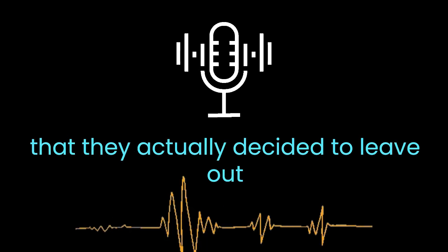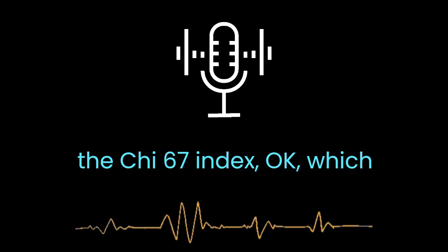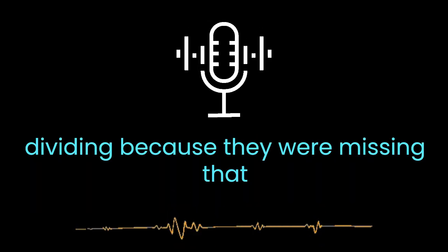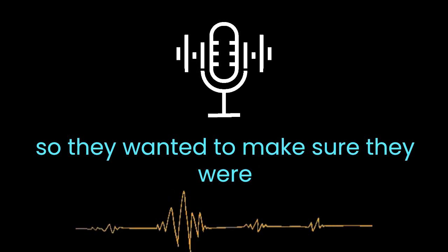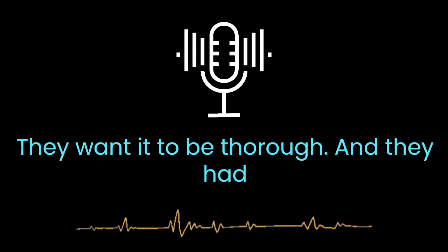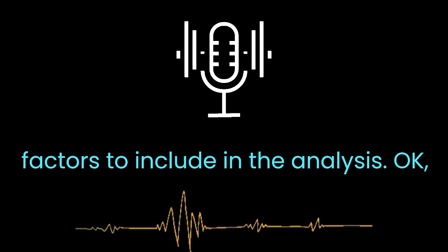And it's worth noting that they actually decided to leave out the Ki-67 index, which measures how quickly cancer cells are dividing, because they were missing that information for quite a few patients. Okay. So they wanted to make sure they were using data that was complete. Exactly. They wanted to be thorough. And they had this step-by-step way of selecting which factors to include in the analysis.